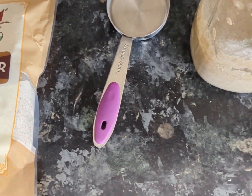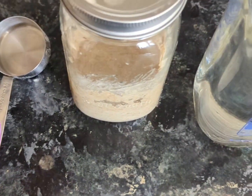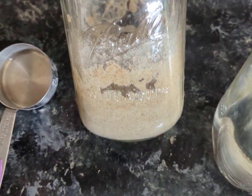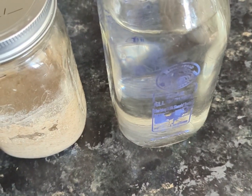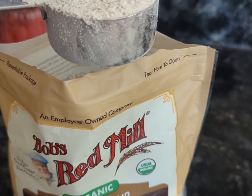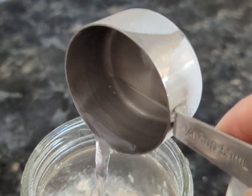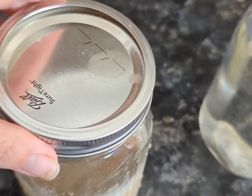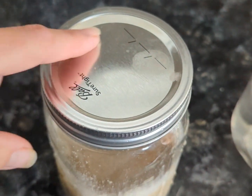To begin, you will need a 1/4 cup measuring cup, a clean quart-sized glass jar, preferably a wide-mouth jar, distilled or unchlorinated water, and a knife or fork to stir. Measure 1/4 cup of the rye flour and put it into the jar. Measure the same with the water, then stir it well. Put the lid on the quart-sized wide-mouth jar and put it on the kitchen countertop at room temperature.